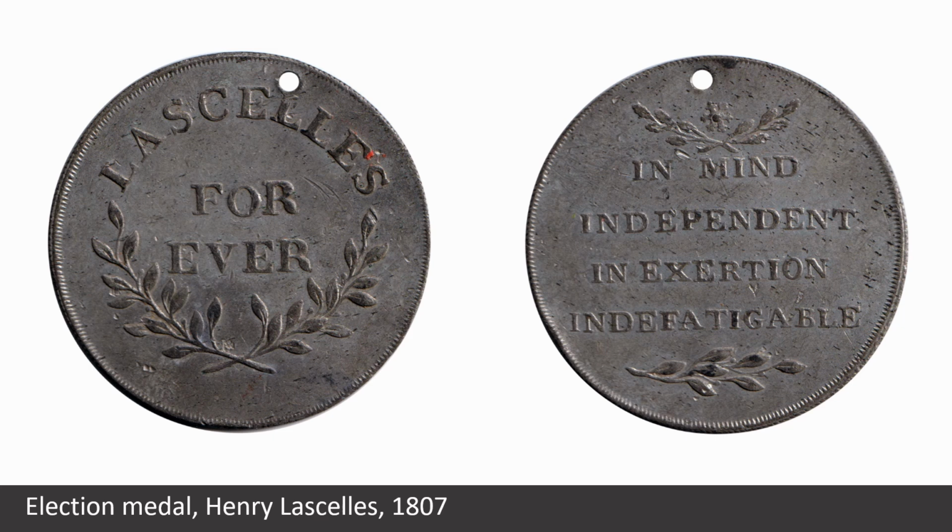in Barbados and Jamaica. This is a medal struck to promote Lascelles' campaign, promoting him as a committed and independently minded politician on the matters of the day. Despite the vast sums of money that were spent in the campaign, the most expensive of any fought before 1832, the people of Yorkshire were not drawn to Lascelles' side, and Wilberforce was returned as their MP.